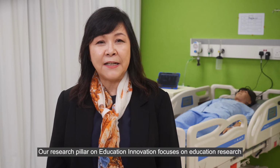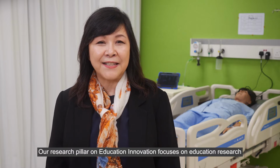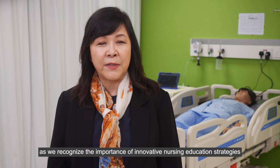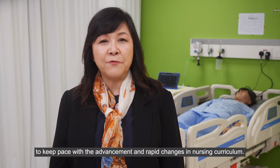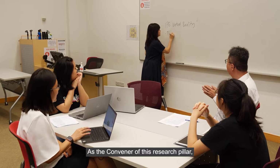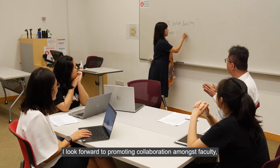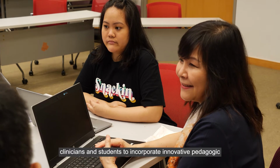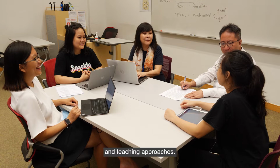Our research pillar on education innovation focuses on education research as we recognize the importance of innovative nursing education strategies to keep pace with the advancements and rapid changes in nursing curriculum. As the convener of this research pillar, I look forward to promoting collaboration amongst faculty, clinicians, and students to incorporate innovative pedagogic and teaching approaches.